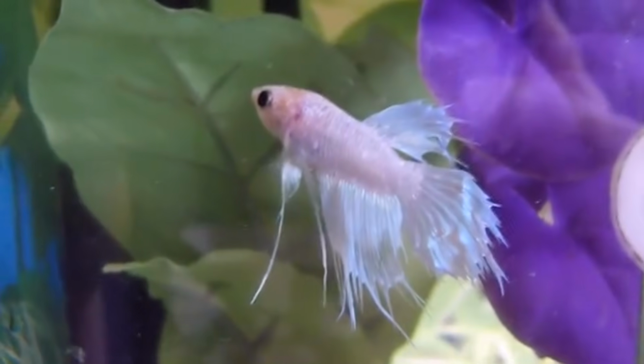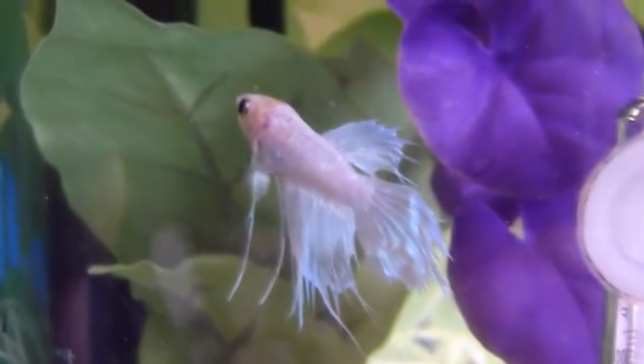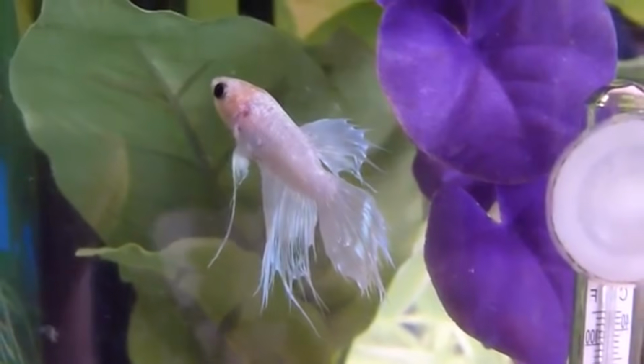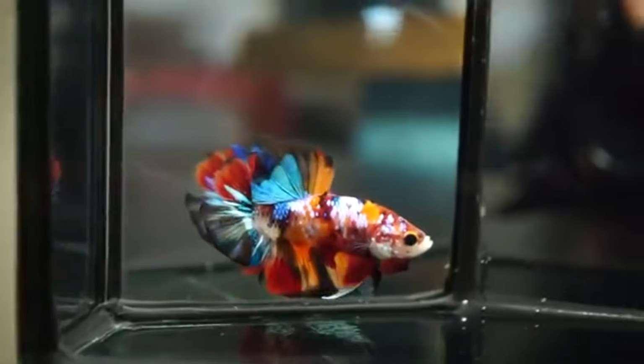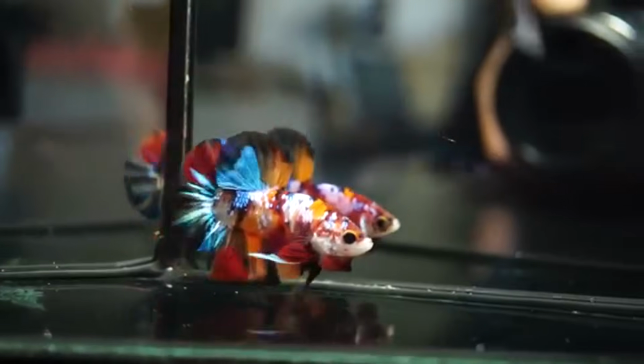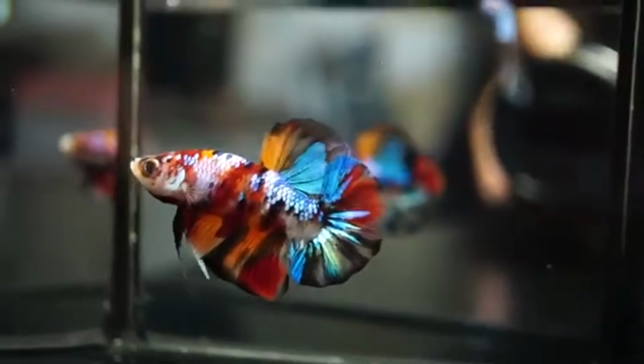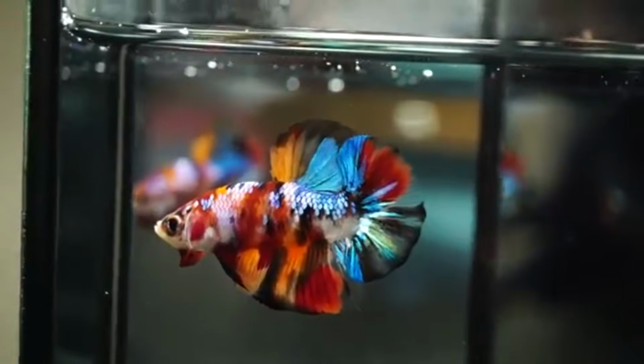Predators to betta fish include larger fish, birds, small mammals, reptiles, and more. Bettas are also threatened by habitat loss. As common as these fish may be in pet stores, in the wild they are considered vulnerable to extinction. If they can avoid predators, betta fish may live to be 3 years old.